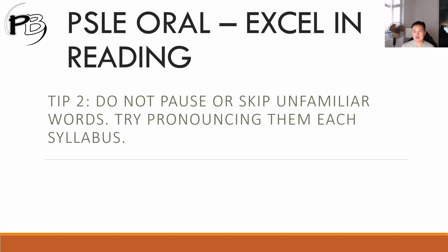And the next tip I have for you is that sometimes students have the tendency, when they come across words that they have not seen before or that they are not familiar with, they tend to just pause, maybe hoping that someone would come in and help them pronounce the words, but that's not going to happen. Or sometimes they may just skip the words altogether and jump to the next word. What I suggest is that students should not try to do that.